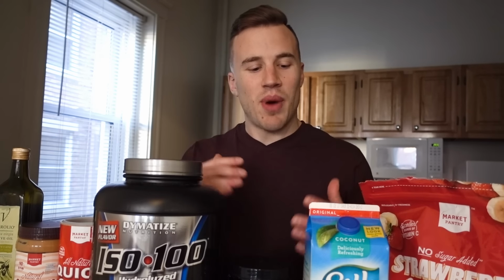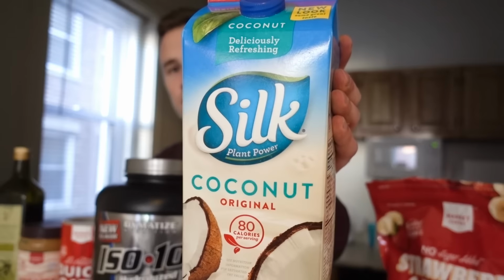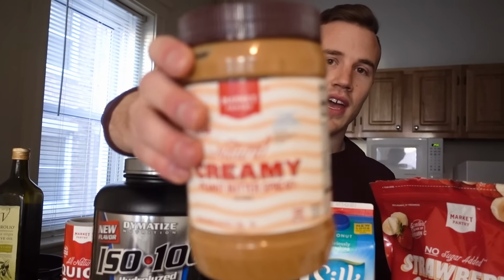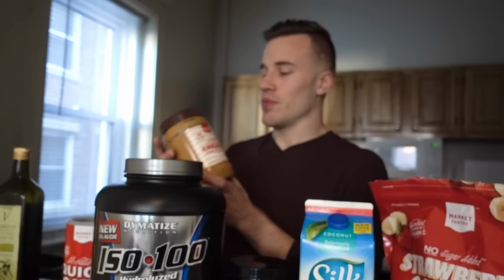Alright, so I got all my ingredients lined up here, and in my opinion, when you're making your shake, there's 4 main ingredients that you absolutely have to include if you want to make sure that you're actually going to get a significant amount of calories and protein, and that would be first, milk as the base. Now, I use coconut milk just because I'm lactose intolerant, but that would be number one. Number two would be peanut butter, and I usually just get a natural creamy or a natural chunky peanut butter, and that's gonna pack a lot of calories and healthy fats.